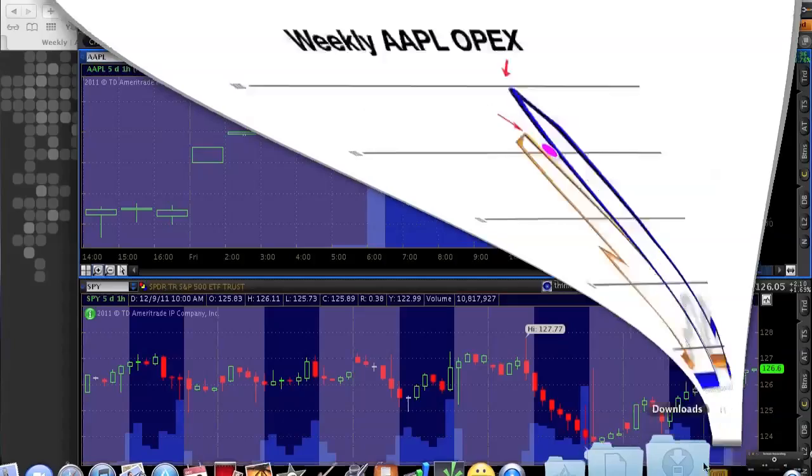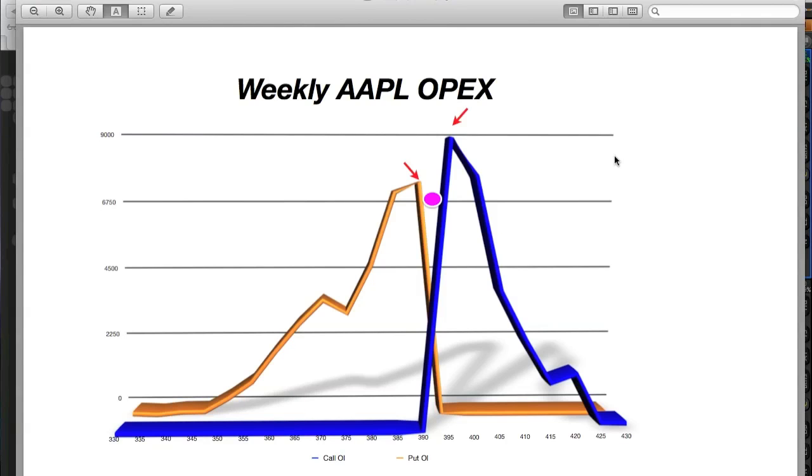You're not going to find this on Yahoo Finance or any of the option chains. This doesn't have in the money, that's why it drops off fast. This is just all out of the money options. The highest volume for yesterday was the 390 puts were trading the most. The highest volume on the calls was the 395s.